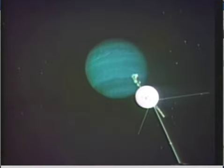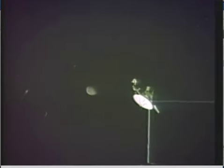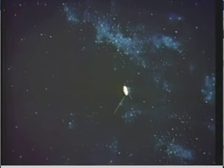These rings were thought to be rock particles, and this was confirmed by Voyager. Voyager was programmed to reach the 8th and 9th planets of our solar system, Neptune and Pluto. Now a mission is planned for a manned expedition to Mars.